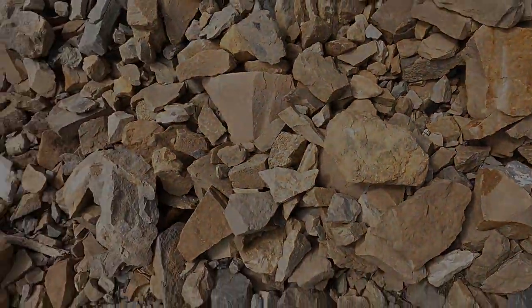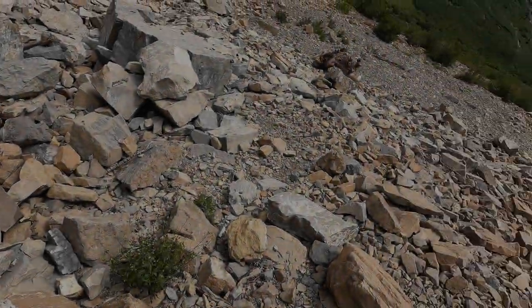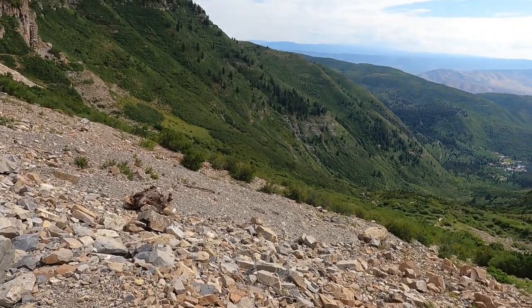Still looking for the good stuff now. While I'm on the hunt, just thought I'd show you how it looks from up here.